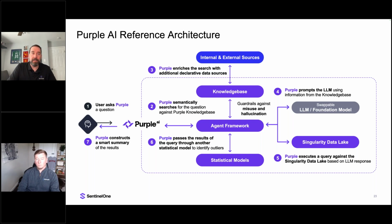You may not be doing it today. I talked to a lot of partners that have just kind of had it there just in case. They wanted to make sure that if something happened, they could engage support, Sherweb or SentinelOne to help. But really, your team could be doing a lot of that hunting, right? And Purple's going to allow you to do that.